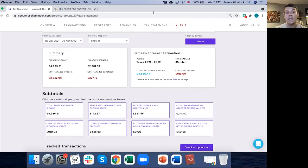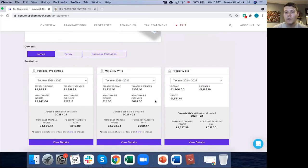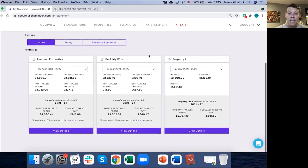So, this is a new feature since last time, actually being able to see the different portfolios separately. The other new feature, which I won't show you here, which I've alluded to a few times, is our accountant dashboard. So if you've got a Hammock subscription, your accountant gets access to this for free. They'll see your account in their own dashboard. They can go in, see everything that you can see. And then when it does come time to submit, when Making Tax Digital comes in, they will be able to submit your figures directly through Hammock, getting you fully ready. So, that's the tax side of things.